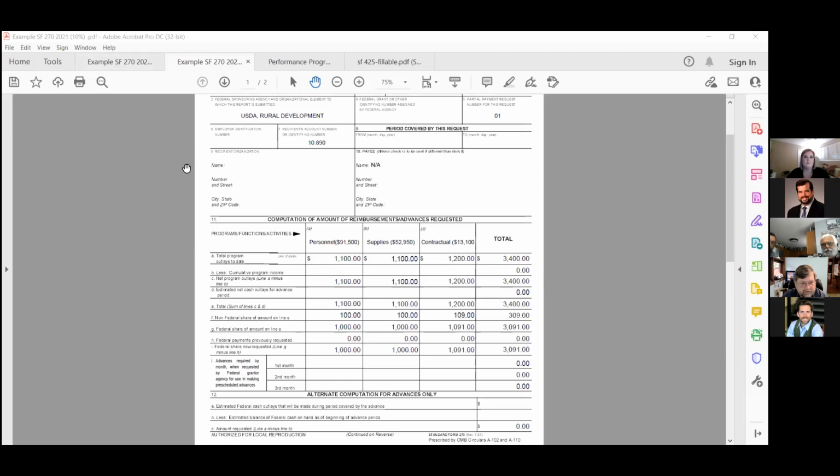While she's doing that, also at the very top, this will be a reimbursement grant, and you're going to be doing a partial. So you'll be checking those boxes at the top of the form as well.